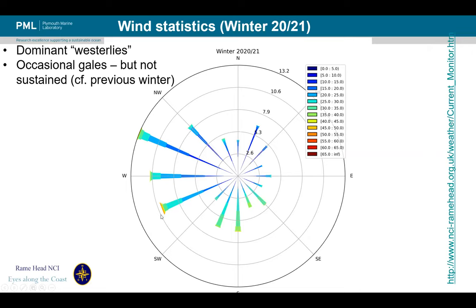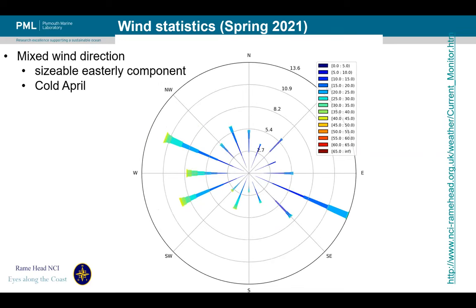So it actually wasn't a particularly windy winter, 2020 to 2021. There were occasional gales, but not sustained. So if you remember, February in 2020 was actually the windiest February on record. We didn't have anything like that in last winter. Or the winter before last.